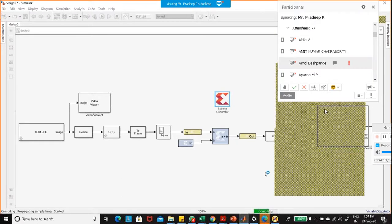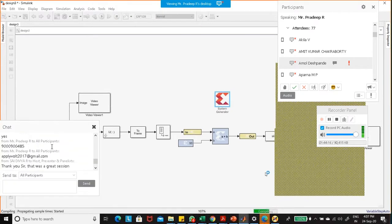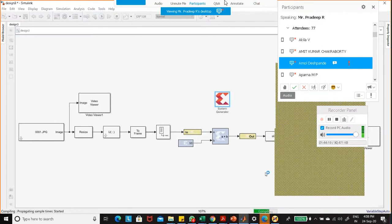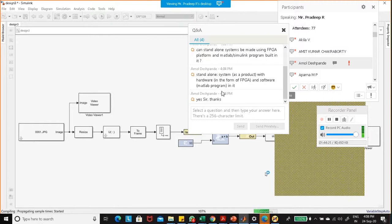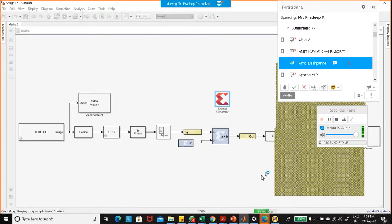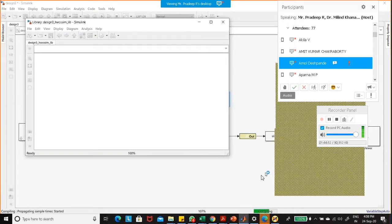Yes, somebody is asking: since MATLAB is not freeware, can we perform the same demo shown in any other open source tool? If you want an open source option, Scilab is available, but Scilab doesn't support FPGA configuration, so you cannot do it in that software. As per my knowledge, Scilab is the open source software related to MATLAB, but there is not one that does this.